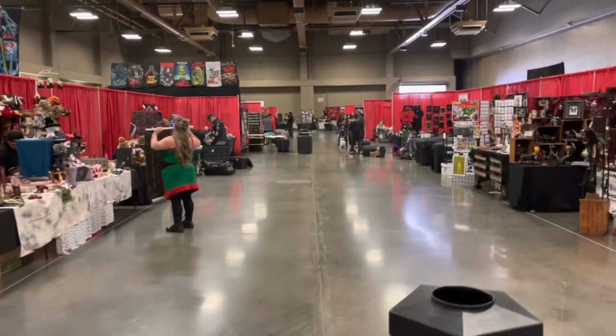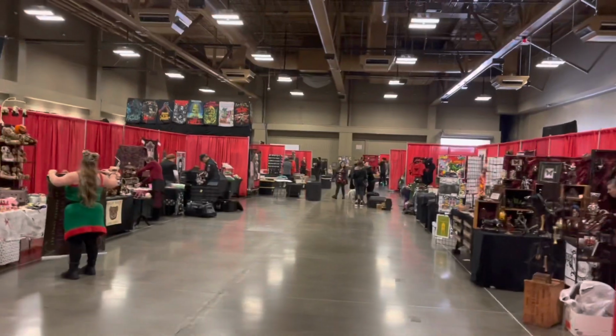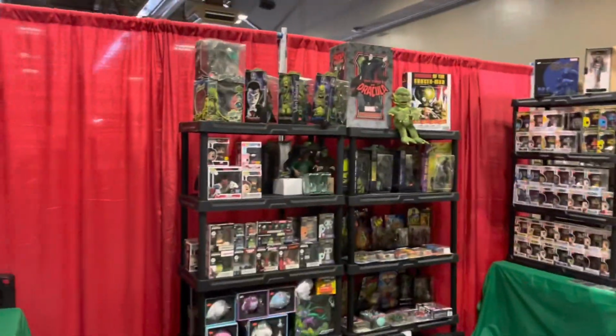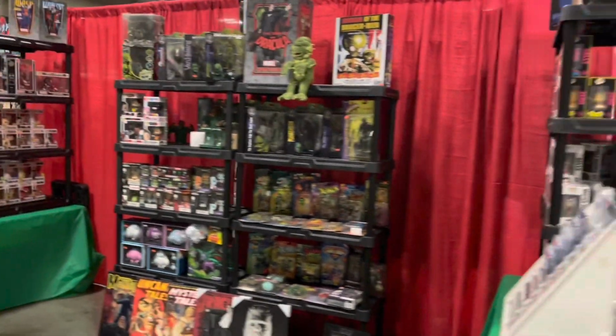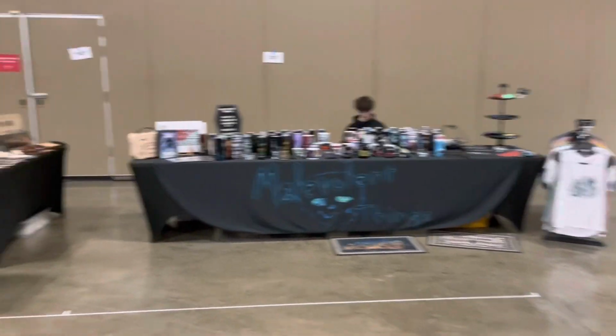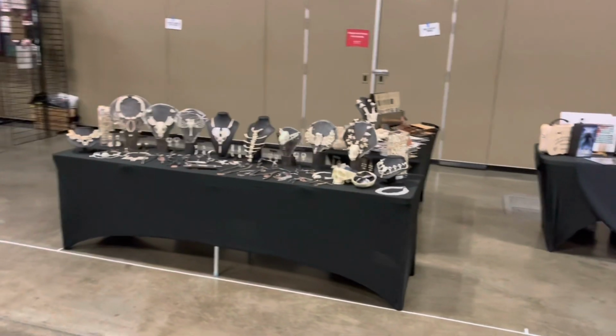And you got this whole aisle here. I'm trying to finish setting up, so if I walk through right now, Julie's gonna kill me. Lots of pops here. This looks awesome. We got mugs over here. I actually need a new mug. I might actually see if they can do custom ones.